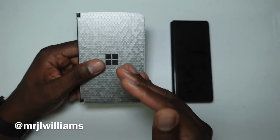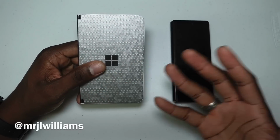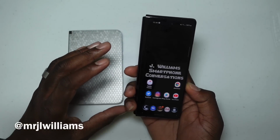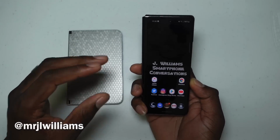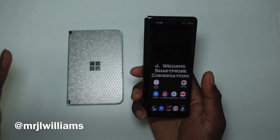The standby time is ridiculous on here. I mean, I can literally go 2 days or so on a full charge and then still get about 6 to 8 hours of screen on time. Well, I am in fact getting 6 to 8 hours of screen on time on the Galaxy Fold as well, but the standby time is not getting any better. It's between 16 and 22 hours, and that's not a lot of standby time.